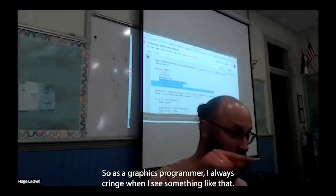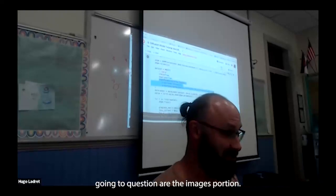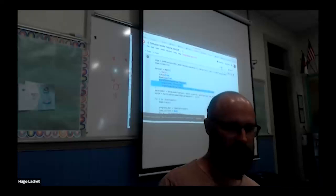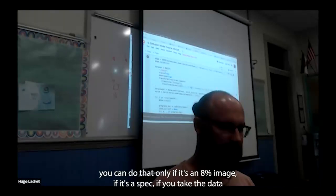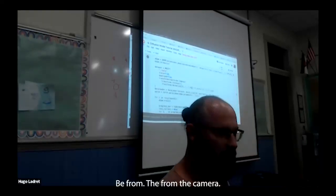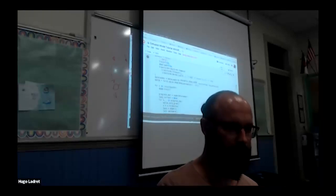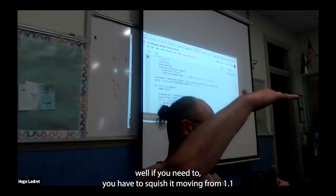As a graphics programmer, I always cringe when I see something like that. It is a very strong and naive assumption, and I'm going to question: are the images Gaussian? For some historical reasons, our 8-bit images tend to be. So you can do that only if it's an 8-bit per channel image. If you take the data from a high resolution sensor, like from the camera, it will not be Gaussian, because light does not do that. But if you take PNG or JPEG, it kind of works. So if you work with HDR images, you will have to squish it into the range from -1 or expand it.